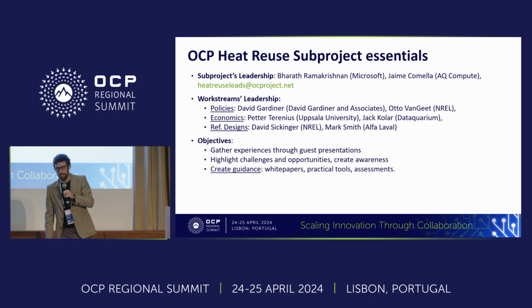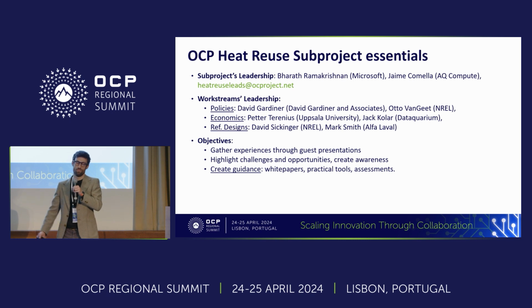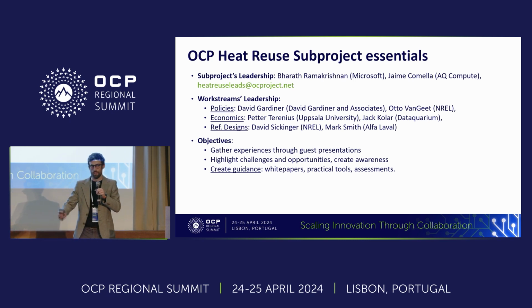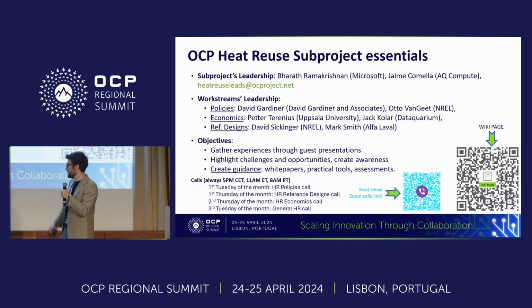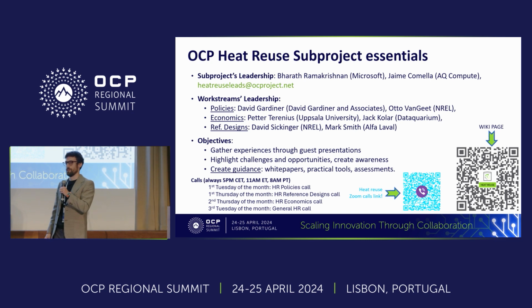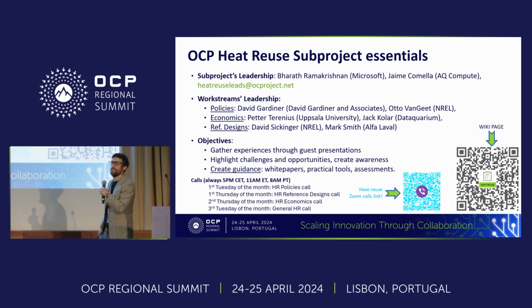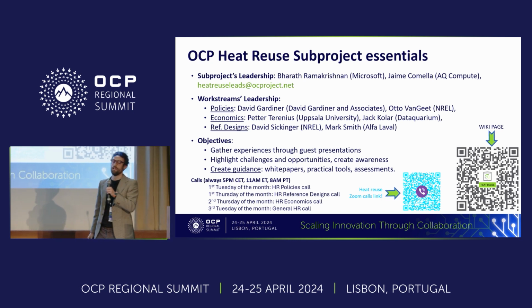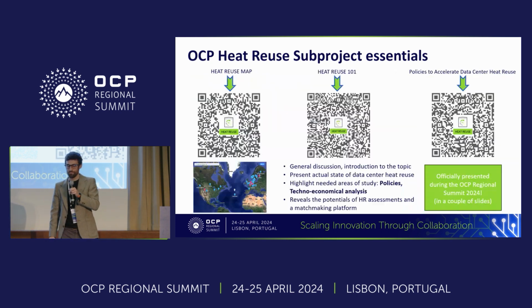So the heat reuse subproject was developed to gather experiences about what has been done around heat reuse and what can be done, and to generate a guidance path for data center companies and technology vendors that want to develop a project of this kind. We have calls every month for the different workstreams, and a general call also every month. Here you have a QR code for our wiki page, where we have a lot of information and access to the guidance that we have already created, and also a QR code for the calls.